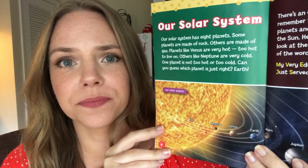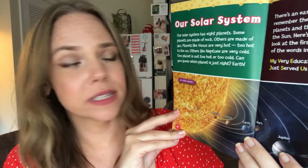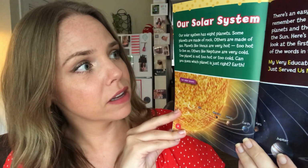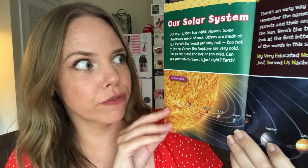Our solar system. Our solar system has 8 planets. Some planets are made of rock. Others are made of gas. Planets like Venus are very hot, too hot to live on. Others, like Neptune, are very cold. One planet is not too hot or too cold. Can you guess which planet it is? That's right, it's Earth.